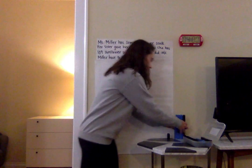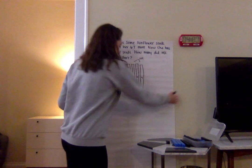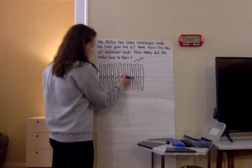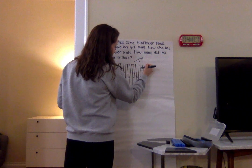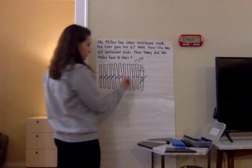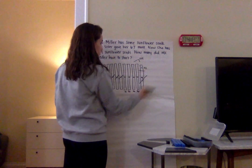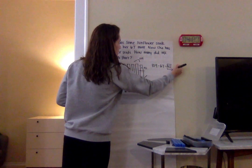Let's see how to draw that out. All right. Here are all my cubes to represent that 109. I'm going to start by taking away my tens. 10, 20, 30, 40, 50, 60. Okay, now I need to take away 7 ones. I'm going to have 2 left up here, and I'm going to take away 7. So that means I'm left with 10, 20, 30, 40, 42. So I know that 109 minus 67 equals 42.